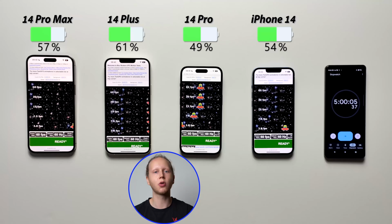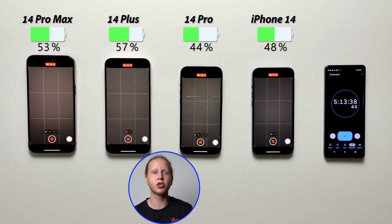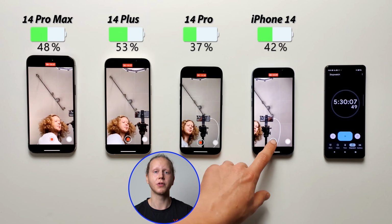Now, using the cameras is always very demanding on the battery. They do have different cameras, but in terms of battery drain, it was the same. There's no difference between the non-Pro and the Pro models. 9% lost on the Pro Max and the Plus, and 12% lost on the 14 and 14 Pro, which is a lot in just half an hour of using the camera.